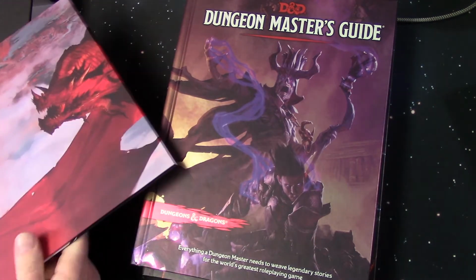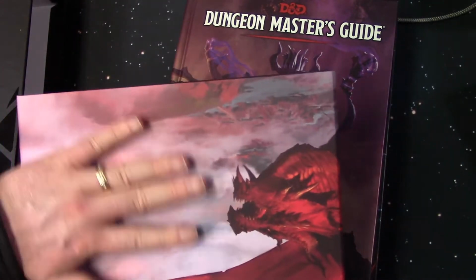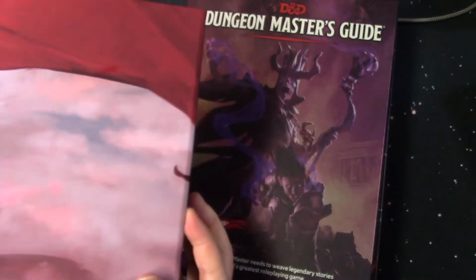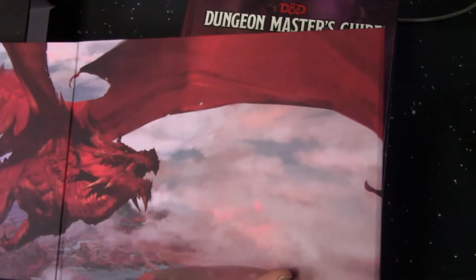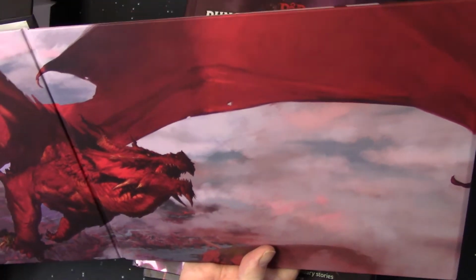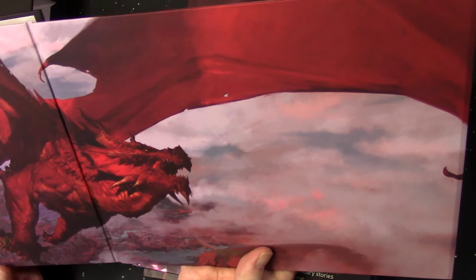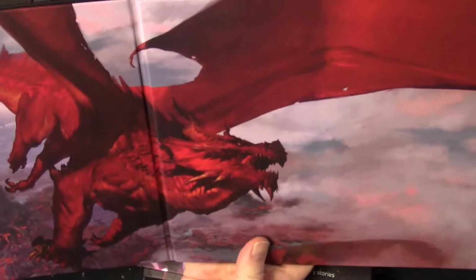I'm sure you guys know what I'm talking about. I like it. It's got a soft, flat feeling to it. It's pretty nice. Let's take a quick look at this picture. Yeah, that's the picture there. The Wrath of what's his name. And as a matter of fact, that's actually the pose of the young red dragon miniature that's out right now from Nolzur's Miniatures. That's his pose.